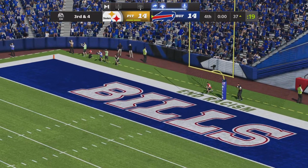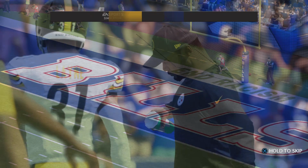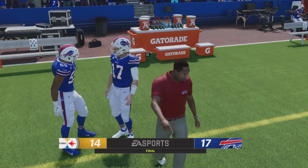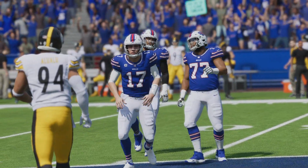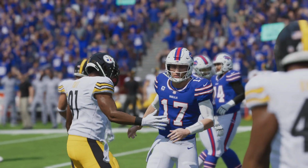It looks good, and it is good. From 54 yards away, he bangs it through. And the Bills are going to get out of here winners. A great come-from-behind victory in this one, Charles. And really the difference, obviously, was that 4th quarter. They dominated. And it has to start with believing that you can make that comeback.